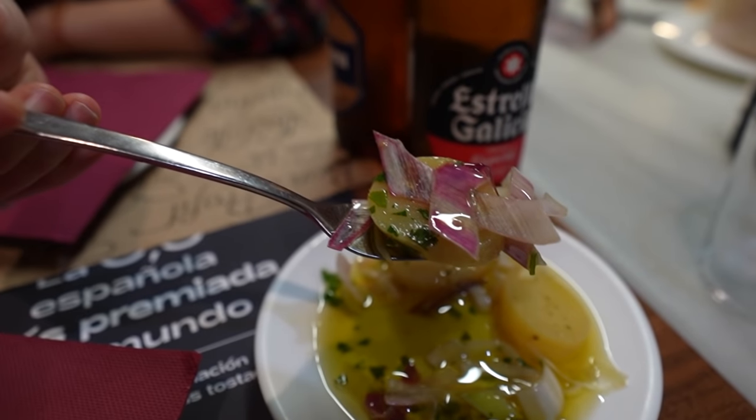Patatas aliñas are a dish here in Cádiz. They're one of my favorite things in the world. The Irishman in me. It's potatoes that have been soaked in olive oil, vinegar, there's onion in there, probably some garlic. It's sharp, it's like the best potato salad of your life.